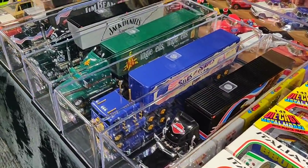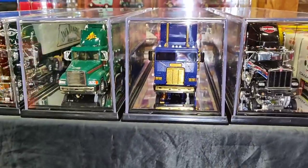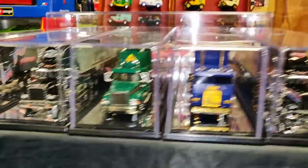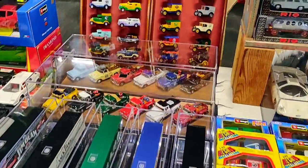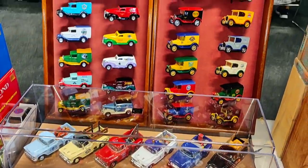Wow, these trucks are beautiful. Wow. Wow. This is amazing. I think I have to ask permission first. Yep, that's what I'm going to do.